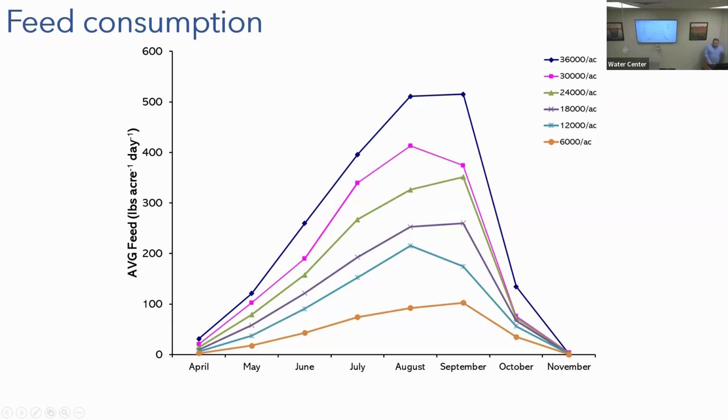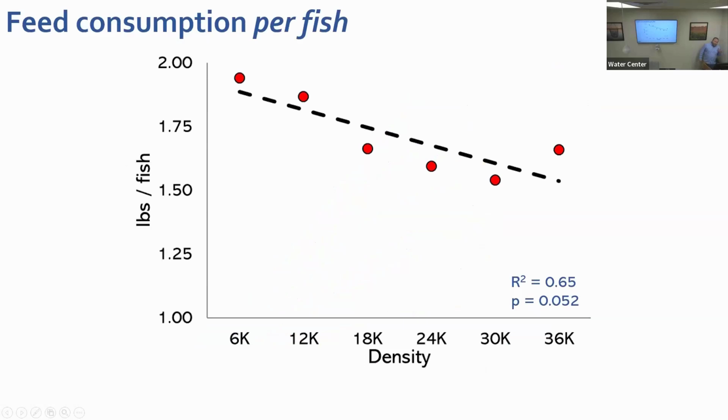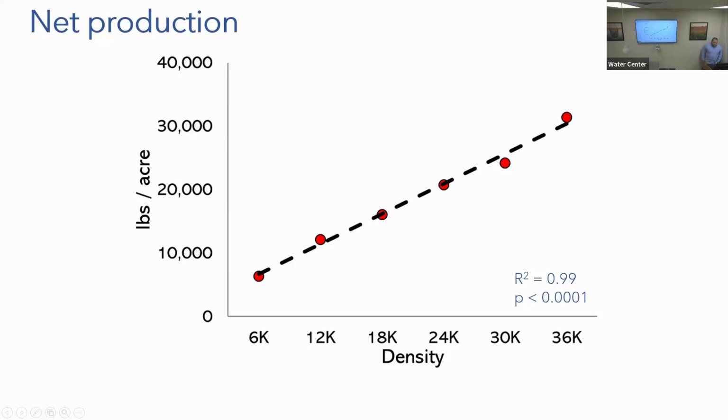But even though they did eat more because there's more fish in the pond, on a per fish basis, they ate less. So there is some sort of density effect on feeding, where they are eating less on a per fish basis. But you still get tremendous amounts of production when you're doing that.